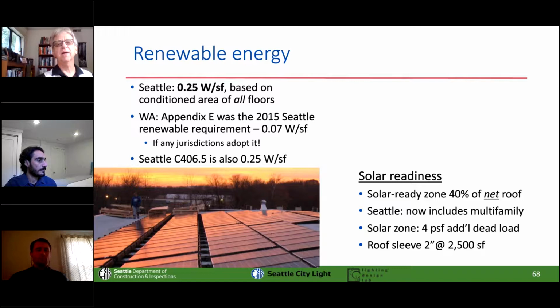We also have solar readiness requirement for the rest of the roof that says 40% of the net roof. So the net roof is the gross roof minus any skylights, planted areas, roof decks, mechanical equipment, several other things. And it just requires that you've got periodic sleeves through the roof for carrying your wiring through, and a little bit of extra structural capacity. Last code cycle, this did not apply to multifamily. This code cycle, it does.